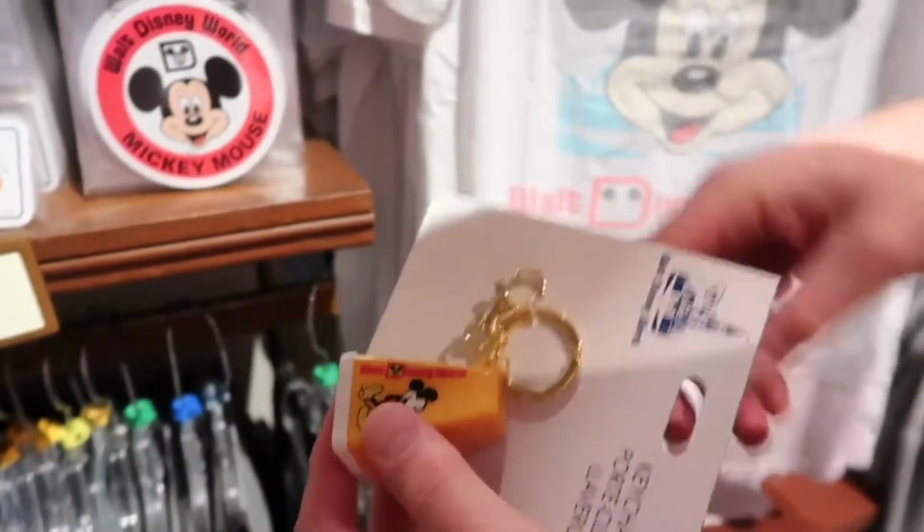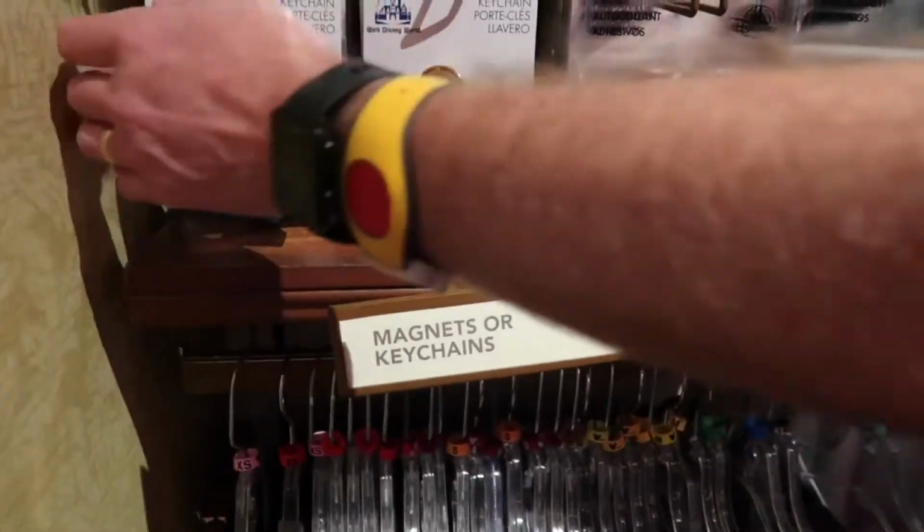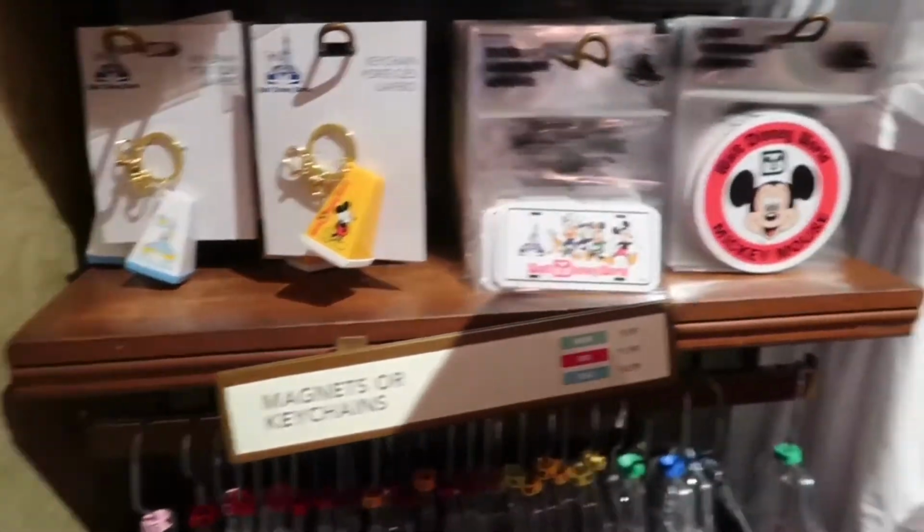I had one of these when I was a kid, it was a red one. What's in that? In this one there's a Mickey Mouse. What's in that one then? Is that the castle? I'm presuming. I'm guessing that is the castle.